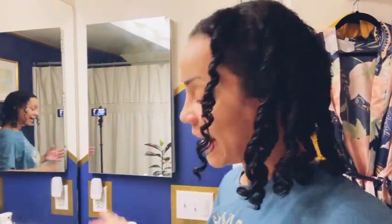So now I'm going to be doing my children's hair while my hair dries. I usually just air dry it, and then sometimes I use a fan, like a little desktop fan. I'll just sit in front of it and have my hair drying that way, so that it's not a bunch of heat on it, and so that it dries a little bit faster. So that's it for me.